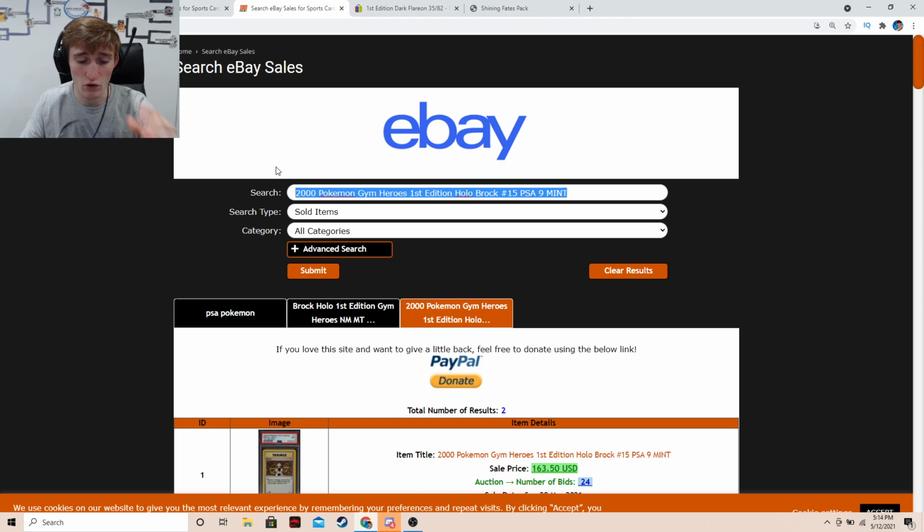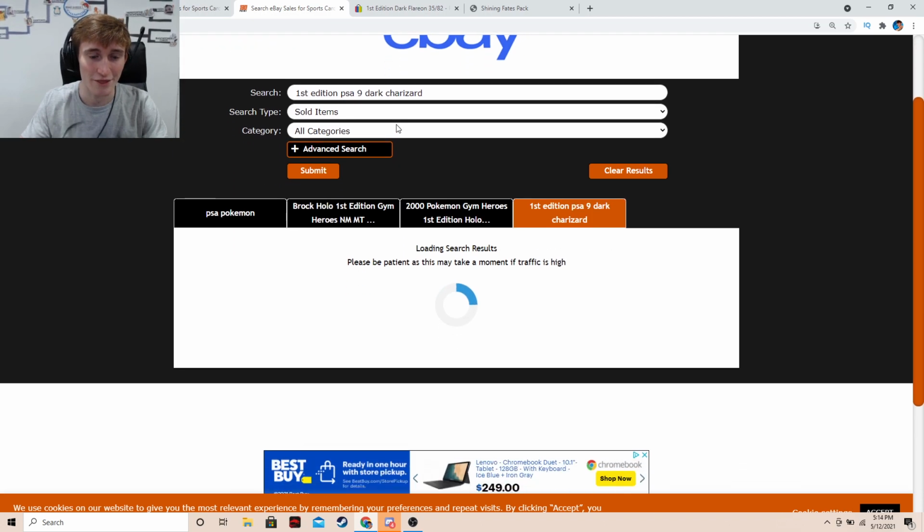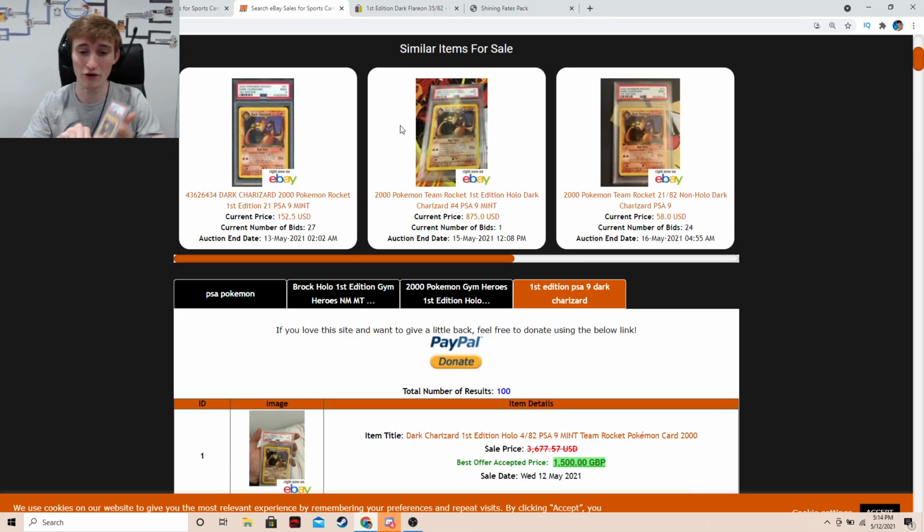I'm sure a lot of you guys know Wizards of the Coast. For instance, this one hurts me. Here, I'll pull it up. First edition, PSA 9, Dark Charizard. I have one of them. It's on the top, how convenient. I bought this card for $600, got it graded for $75 express, and at the time it was $1,300 when I got it back. $1,300, I do not think it's that.